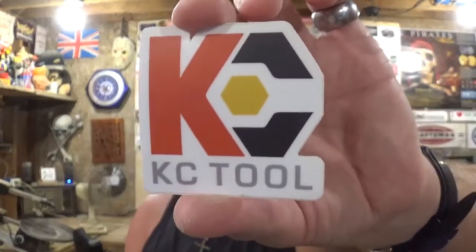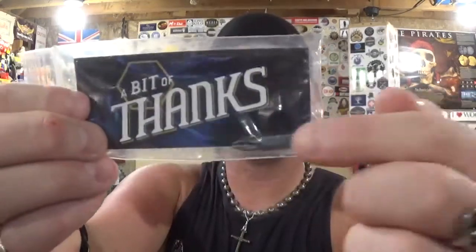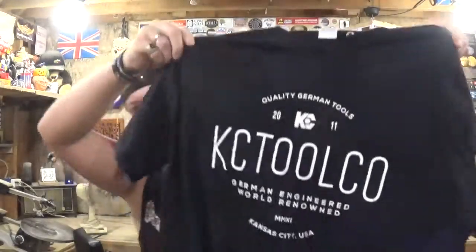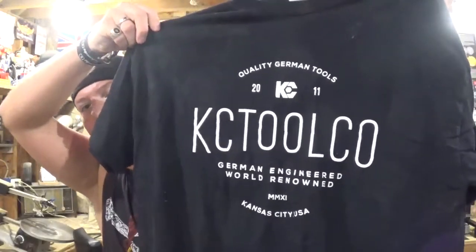KC Tool, and they actually sent me out a fan pack that also had this in it, and they're calling this a bit of thanks, and it had one of their Phillips head drivers in it for drills and drivers, so that's really awesome. And then they also sent me out a t-shirt in my size. Really awesome. I really look forward to wearing that when it gets cooler, we're at the end of summer here, and it's really hot and humid about every day here in North Carolina.